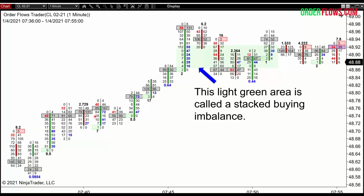So most traders that use order flow are familiar with imbalances, and they're most familiar with stacked buying imbalances, and that's what this green area is, where you have 3 or more imbalances stacked on each other. That's nice, but this buying imbalance is coming after you just had the 25-cent move. That's not very helpful to you, right? You just moved 25 cents and you got a stacked buying imbalance. Well, what good is that?